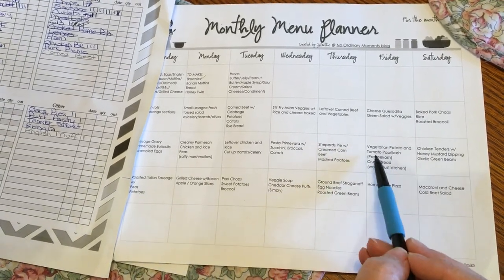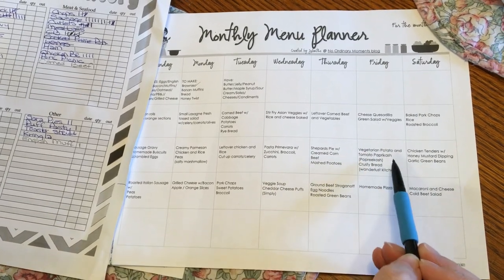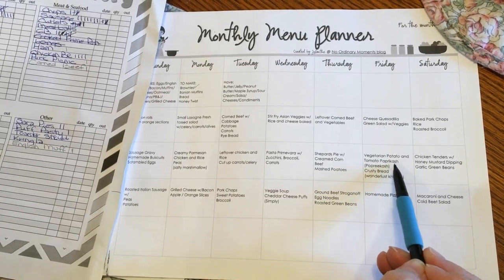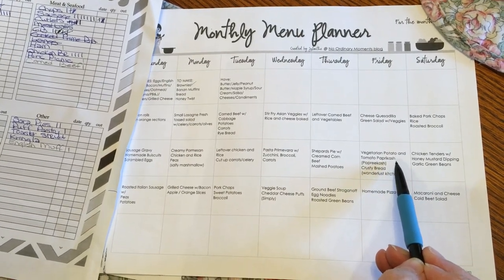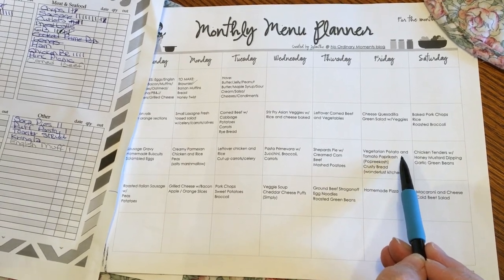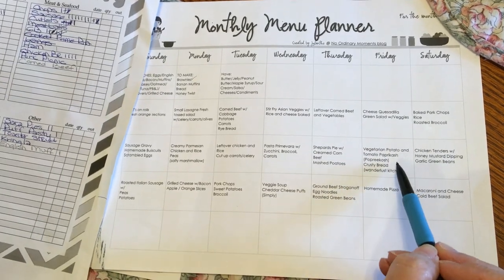And I am going to try something new. A vegetarian potato and tomato. I wrote how to pronounce this. Paprikash. Paprikash. It looked amazing. You use potatoes, which I do have 9 pounds of potatoes. If you remember, I bought them in my haul the other day.